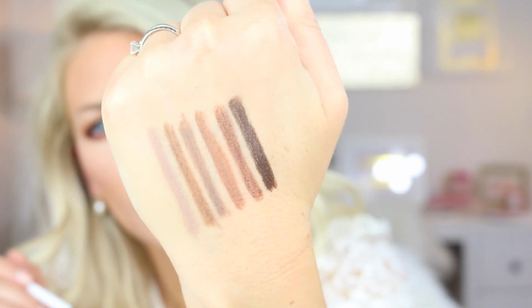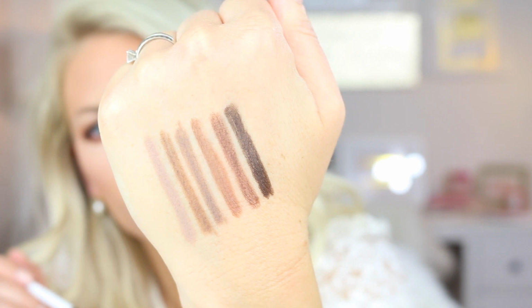Next we have Bangin' Brunette, and these are so creamy, guys. When you're applying them, they just glide on so easily. They really are so nice to apply. So there's Bangin' Brunette right there.